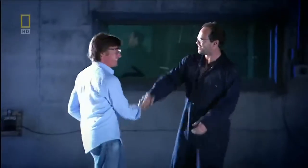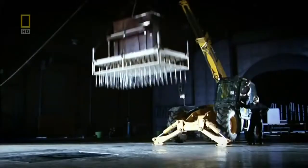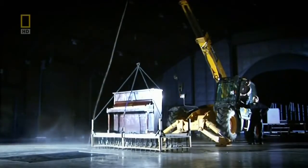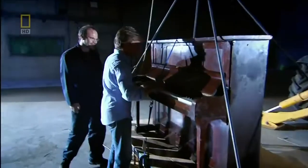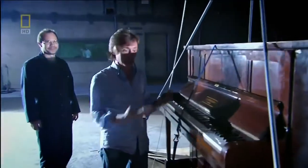Result! I think that worked. Was tough. I was braced for a disaster, but look! Watch for the water being forced out in the replay. It still looks like a piano, but does it still sound like a piano? Go on, give us a tune. Okay, I don't play the piano, but the piano works. That's the key thing. 100 bicycle pumps were enough to bring a falling piano safely to Earth.